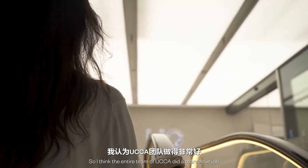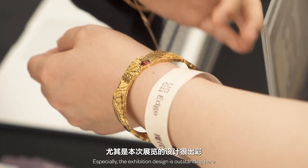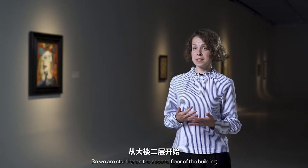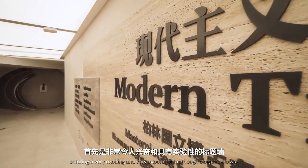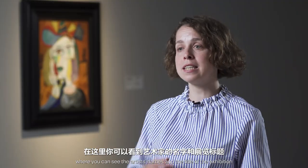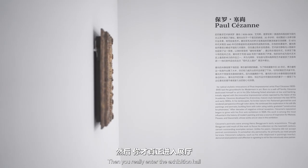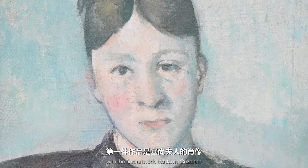So I think the entire team of UCCA did a marvelous job. Especially the exhibition design is outstanding here. We are starting on the second floor of the building, entering a very exciting and very experimental, though elegant, title wall where you can see the artist's name and the title of the exhibition. Then you really enter the exhibition hall with the first artwork, Madame Cézanne.